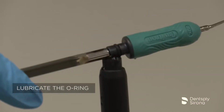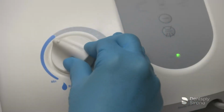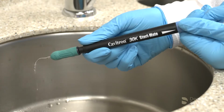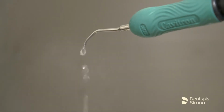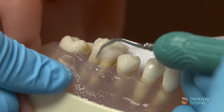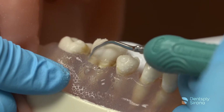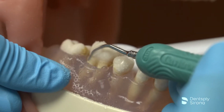After the clinician has filled the handpiece with water, seated the insert, selected the power, and adjusted the spray properly, instrumentation begins according to the treatment plan prescribed for the patient. The Cavitron FSI Slimline 1000 can be adapted at the line angles, the root concavities, and interproximally as well.